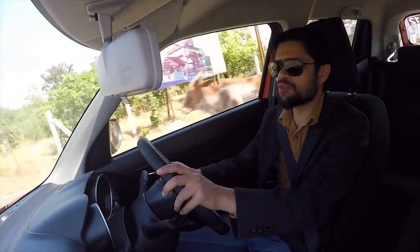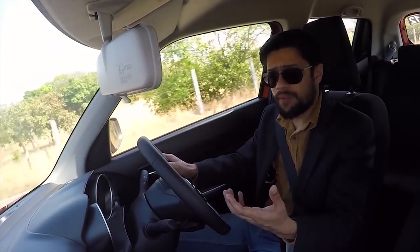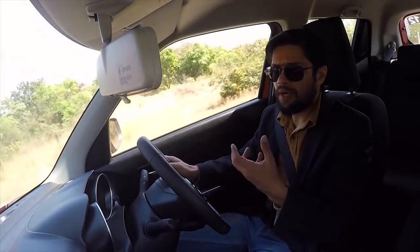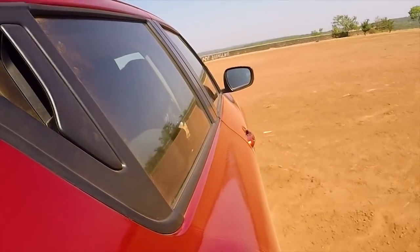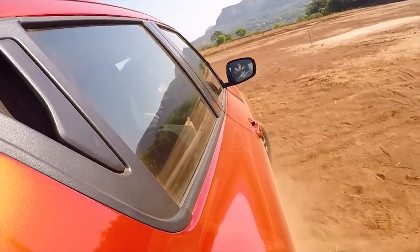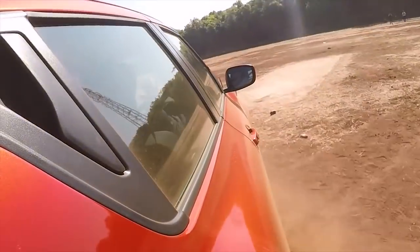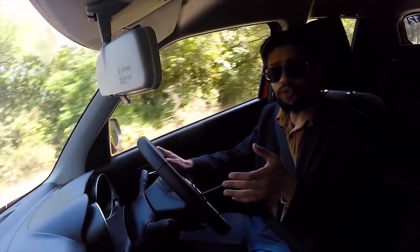So if you're someone who's just going to use the Swift for regular day-to-day commuting, it's a comfortable car to be in. Most of the bumps on roads are filtered out. They do not get into the cabin. Low speed ride quality is good, and at high speeds too, the stability is fine, and around corners, body roll too has reduced when you compare it to the older model.